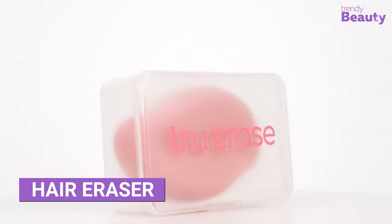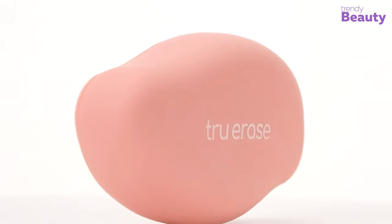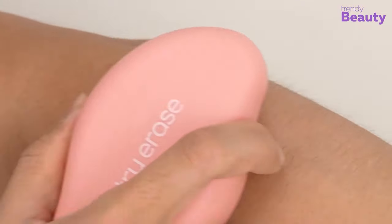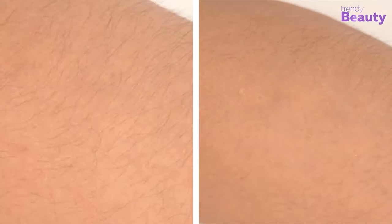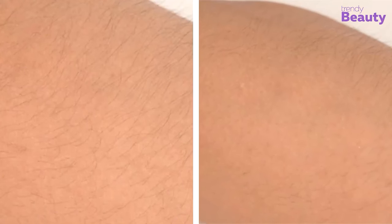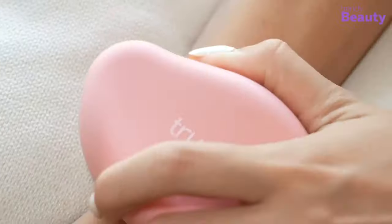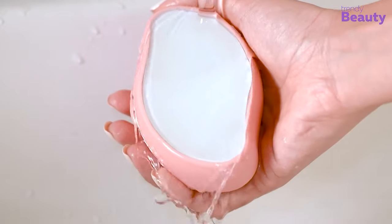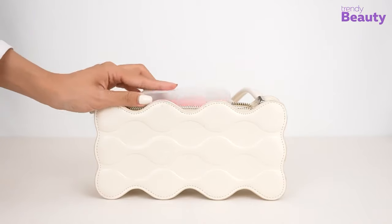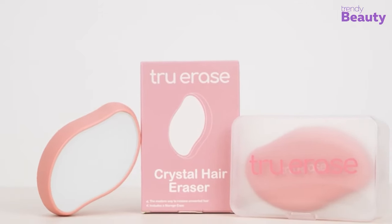Introducing the True Erase, a revolutionary hair eraser device designed to quickly and painlessly remove unwanted body hair. This device is fast, easy to use, and can be reused multiple times. With the True Erase, you can now easily remove hair from arms, legs, backs, chests, armpits, and even bikinis with minimal effort and maximum results. It's the perfect solution for both men and women who want to get rid of unwanted body hair. Plus, it's washable and reusable, so you'll get more bang for your buck. Get your True Erase now and start enjoying a perfectly smooth body in no time.